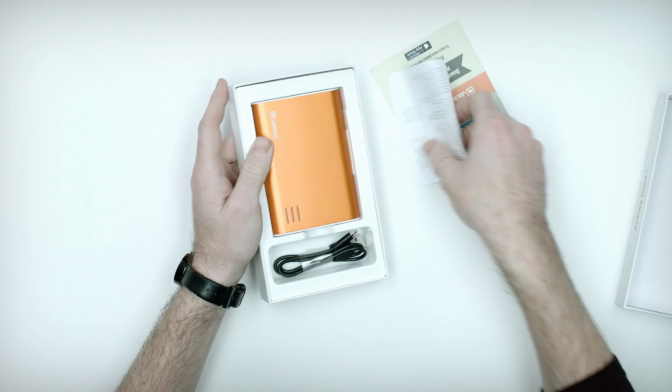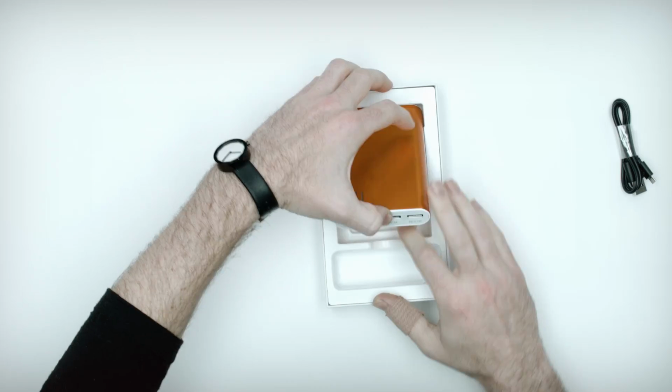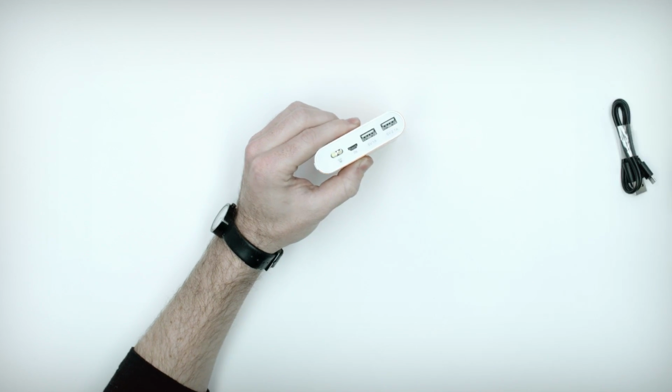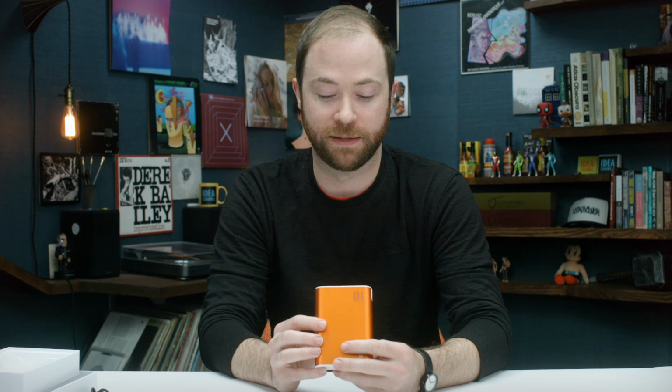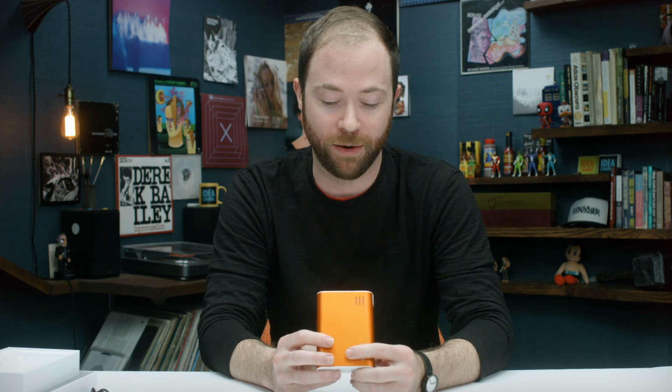Okay, got some documents, a cable, very important for charging, and here is the thing itself. It's got a good weight to it. Yeah, it feels like if you hit someone with this, they would be really upset. Another thing I really want in my technology, that if I have to bludgeon someone with it, because I don't want to, but if I have to, I want it to be effective. And in comparison to other battery packs that I've used, this would leave a mark.